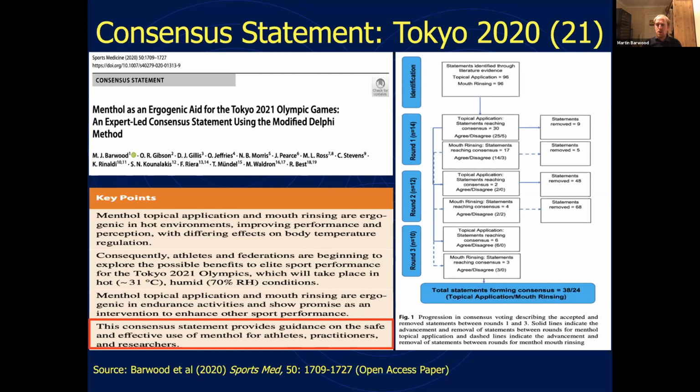So we went through the 3 different rounds of voting, and we concluded with a face-to-face vote on any contentious statements or caveats that were needed. And we did that at ICEE in 2019 in Amsterdam. So another really meaningful thing that the conference has done for us is bring together that group of experts and complete this piece of work.